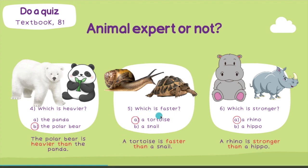Number 5. Which is faster? A tortoise or a snail? Yes, you are right. The answer is a tortoise. Let's read together. A tortoise is faster than a snail. Faster than. Lebih laju daripada. Alright? Next, number 6. Which is stronger? The answer is, of course, a rhino. A rhino is stronger than a hippo. Stronger than. Lebih kuat daripada. So the ones written in red, heavier than, faster than, stronger than, are all comparative adjectives, to show the difference between two things or two animals.